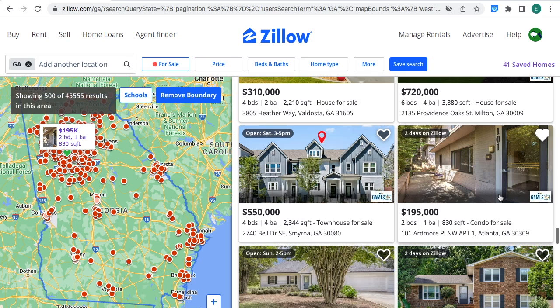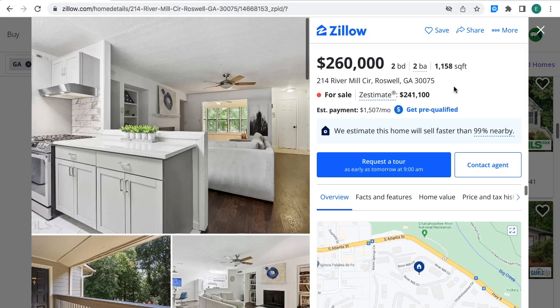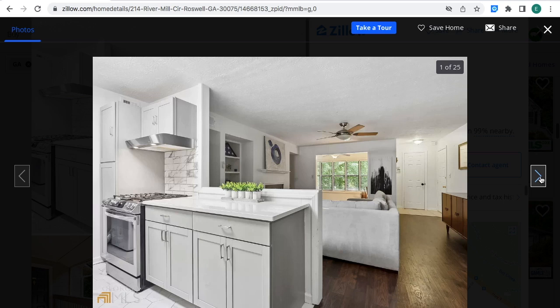Property location is right on the Georgia map where the green heart is at. Property condo for sale in Roswell, Georgia. $260,000 for a two-bedroom, two-bathroom, 1,158 square feet. Estimated monthly payment, $1,507 a month.